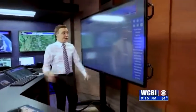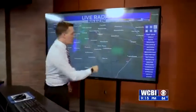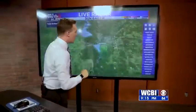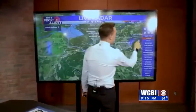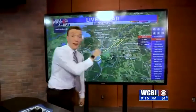We've also got this 80-inch monitor here, monitors all over the studio. This one's a little different though. It's actually a touch screen. So in times of severe weather, we can actually take this and zoom right into street level and give you an idea of where the weather is happening and exactly where it's going, right down to a street level. So that is very beneficial, especially in those severe weather and tornado events.